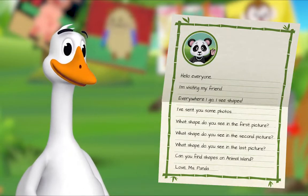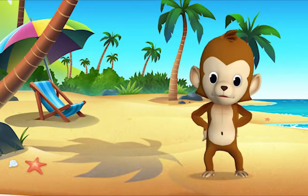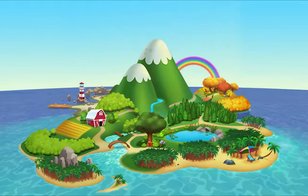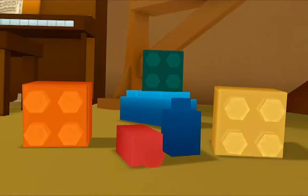Love, Ms. Panda. That's a great idea. We'll make square our special shape of the day. Let's look for squares on Animal Island. Let's look for squares inside the treehouse. Let's look for squares like this. Do you see one?